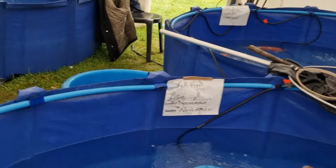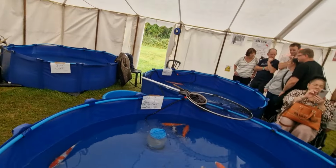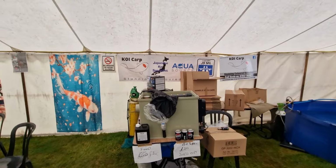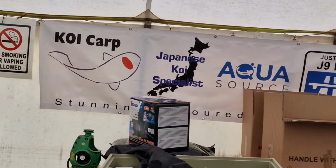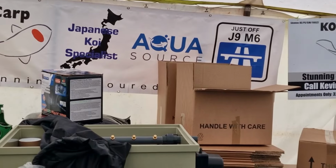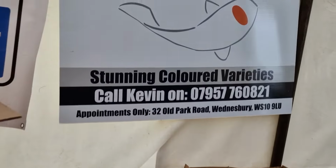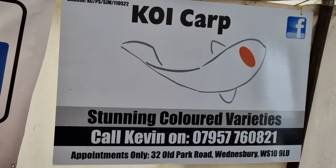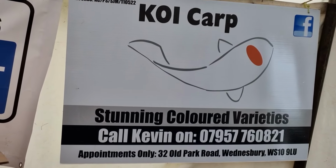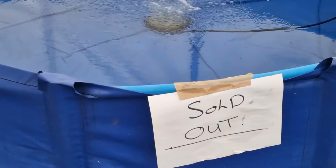So as I said, Kev sold out yesterday, he's been kept busy, so as you can see on that vat there, that's all sold out. He's just off junction 9 of the M6 and he's a distributor of Active Source Food. And as I said, if you want to get in touch with Keith, there's his number there. And it's appointment only. So I'll go and see you.